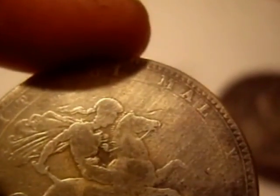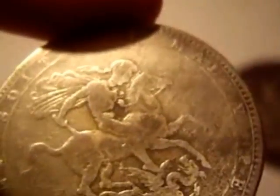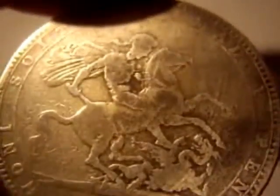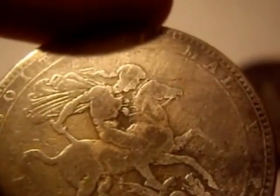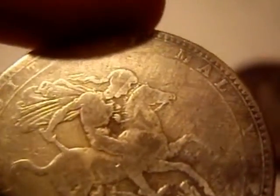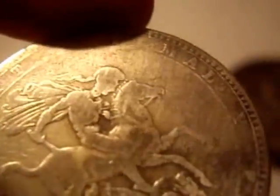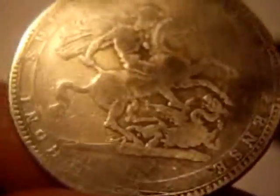The sort of early 1800s crowns in poor to good condition, which this probably is, really only go for about £15, which is about their melt, which considering their age is a bit mad really. But yeah, I think I'm going to hang on to this one. I haven't got a crown this old, so I don't mind handling it because it is so worn.